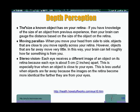Okay, one of the things is memory, the size of known objects that we have in our brain. If we know already the size of an object, we can gauge how far it is based on the size that is going to form on our retina. So if it is a small image on the retina, we are going to think it's far. If it is a large image, we are going to think it's close.